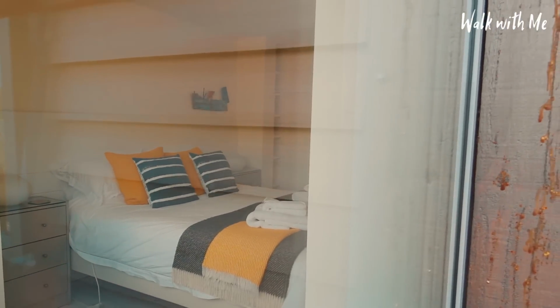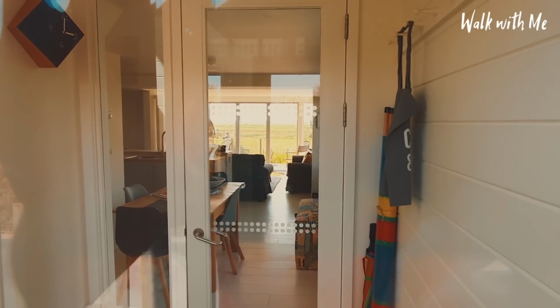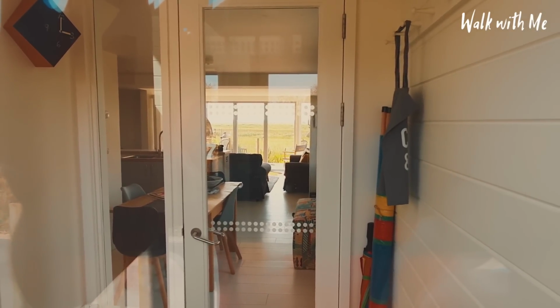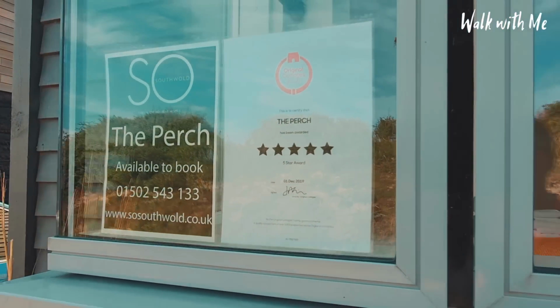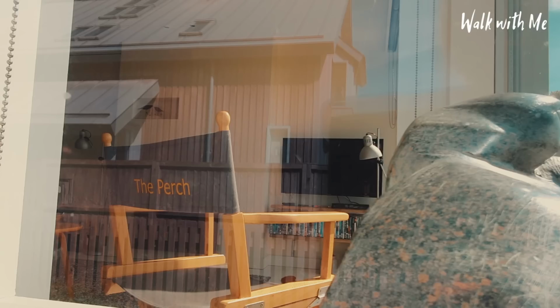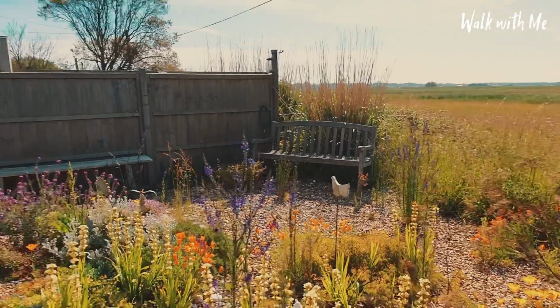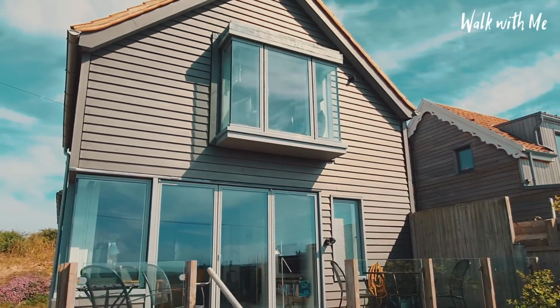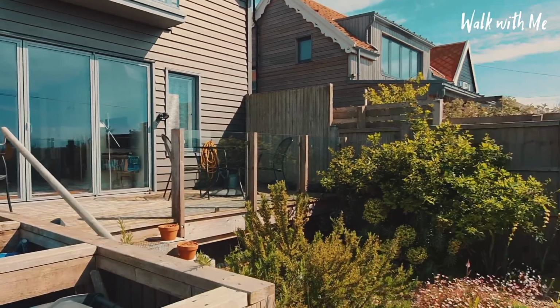Here's the bedroom. And you can see they've got amazing views over towards the river and the marshes beyond. It must be good, they've got 5 stars. It has its own chair, a nice balcony as well. I mean, I'd definitely stay here. All it needs now, for me personally, is a hot tub in the corner.